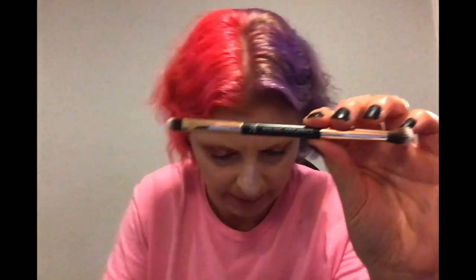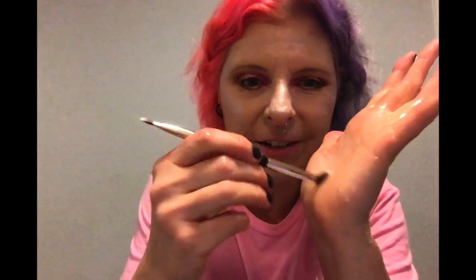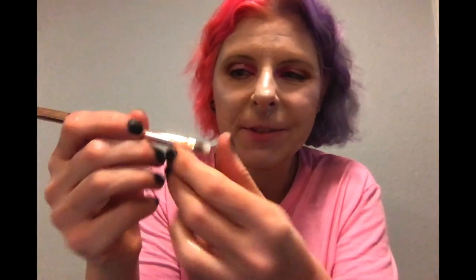First off is a brush from Aisling Organics. It's a dual-sided Luxe shadow brush, retails for $20. It's a perfect tool for any eyeshadow look, as you can buff, blend, and easily line with either side of the brush. But don't let this brush be limited to eyeshadow. It can be used to smooth out concealer or line the lips. Cruelty-free, of course, and it's vegan. It's very soft. That would be good for concealer, but I like to use the wand from Shape Tape. And this is a nice fluffy eye brush. Excited to try that.